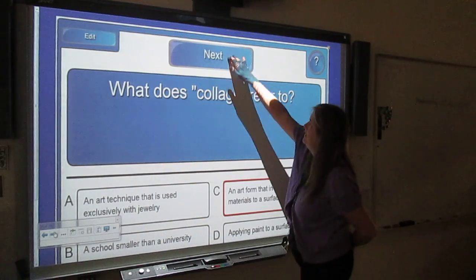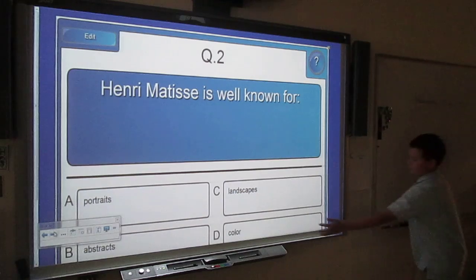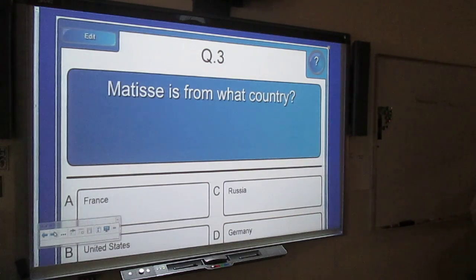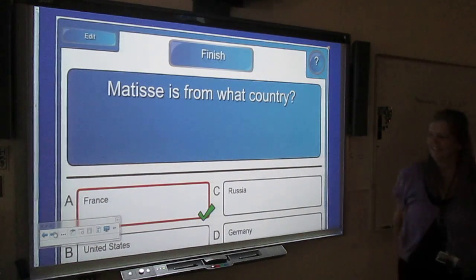So let's go to the next one. Henri Matisse is well known for what? Is it portraits, abstracts, landscapes, or color? Someone new, come over here. Would you come on down? What is he well known for? Out of those choices. Color. Excellent. And what country is he from? Lexi! She will never forget this. He is from? Russia. There you go, France. Very good.